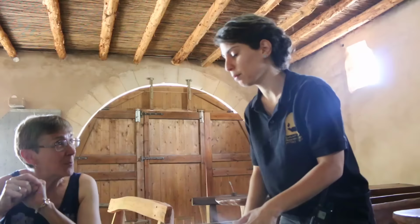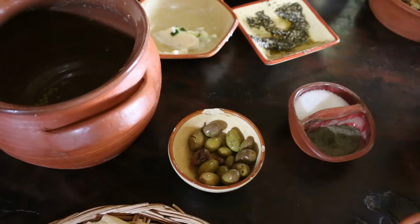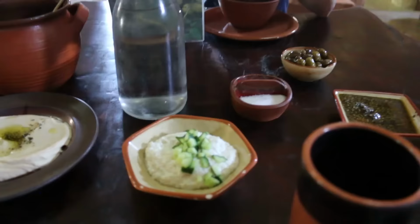Called za'atar in Arabic. You know what za'atar is? It's hyssop. Is it a mixture of spices? It's a mixture of hyssop, which is a spice, with roasted sesame seeds and olive oil. You've got the labani over here. You know what labani is? Okay. It's yogurt with cracked wheat and cucumber.